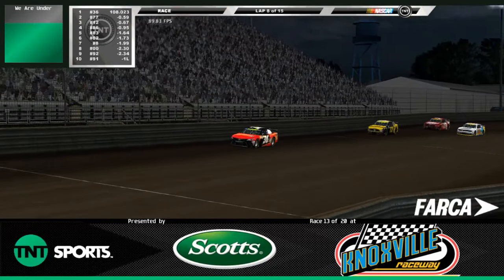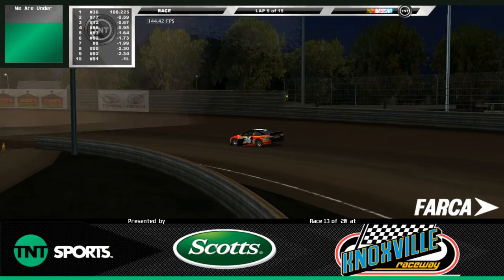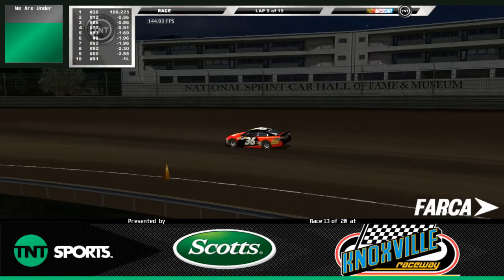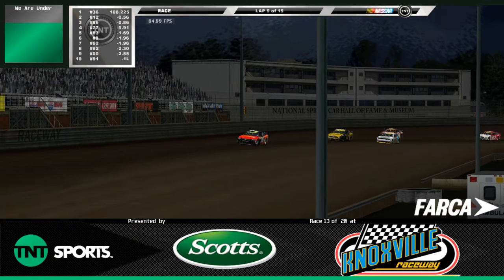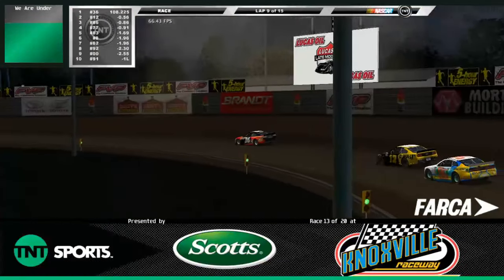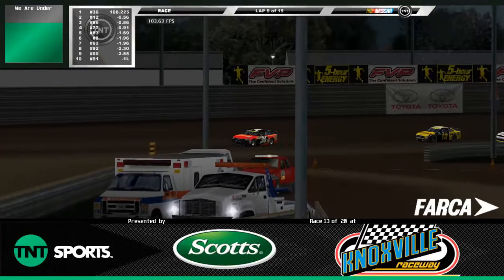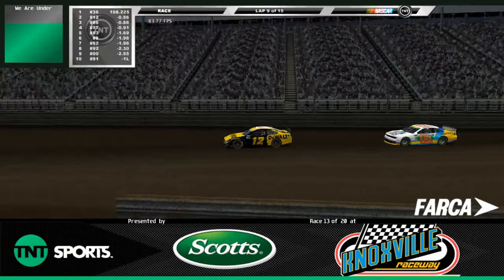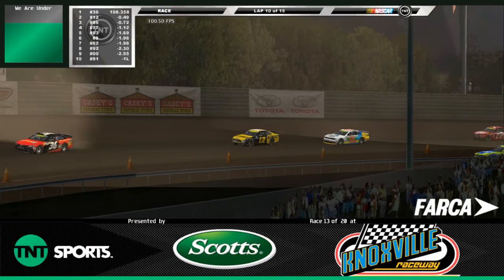Currently our championship leader, points-wise overall. He is now currently ahead of Spencer Davis. Supreme Motorsports with a really good rebound after Talladega. They are trying to keep that rolling into this race. And what a good way to start that out.